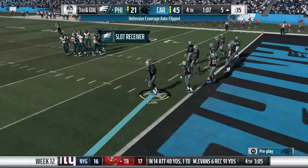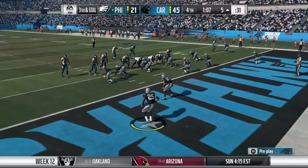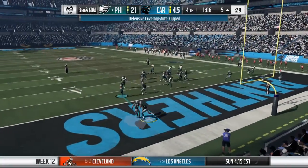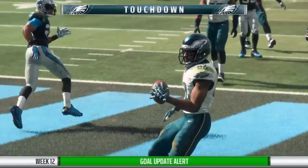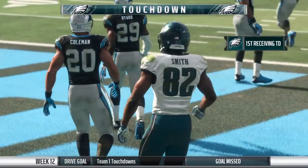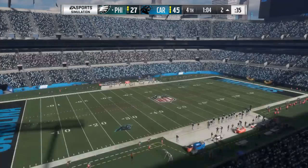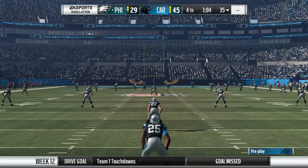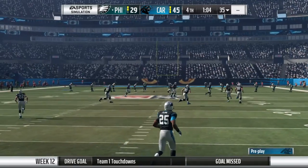Well, the pressure, the hits, the sacks have been coming at him all game long. I'm frankly surprised that they haven't found a solution yet to create more time for him to throw it or maybe change what he will. Finds Smith in the end zone. Touchdown, Philadelphia. Torrey Smith, his fourth touchdown. So two scores down. Time definitely not an ally, but here comes the onside kick.